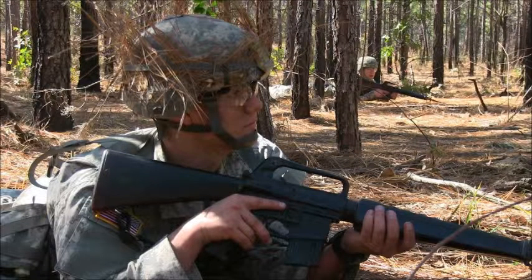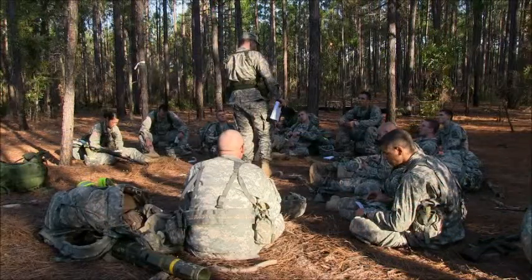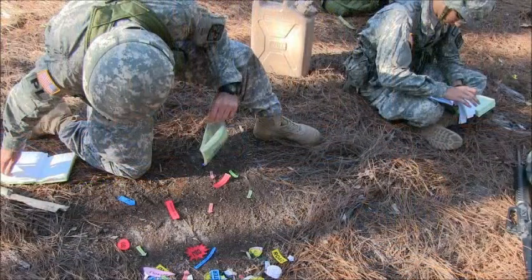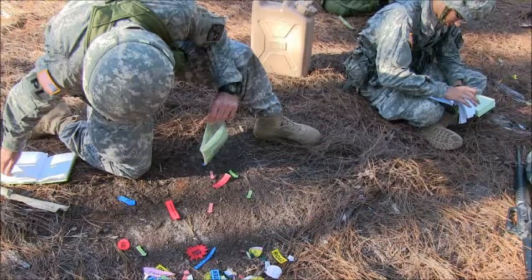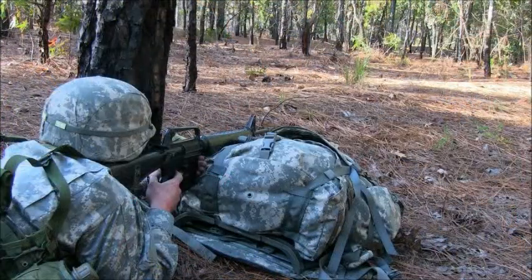We also did a lot of things called STX lanes, which are situational terrain exercises. We camo up. We have real weapons, but with dud ammo, which doesn't really shoot anything. And we execute all kinds of different missions, from ambushes to reaction to contact and knocking out bunkers and anything along those lines.